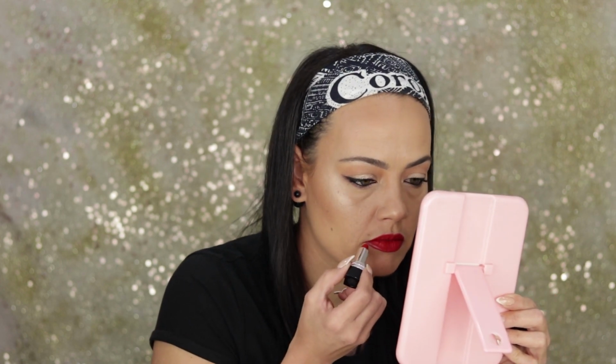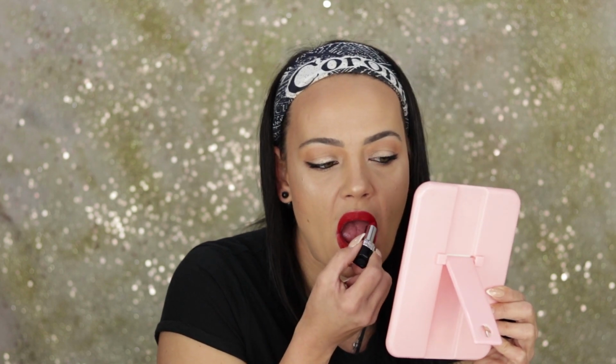And that's it. That's the makeup look which I came up with. I'm really loving that highlighted look with red lip. Just an eyeliner, simple on the eyes, and just a bit more color on the lips.